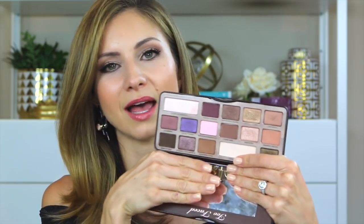For eyeshadow, the palette that I chose is the one that I'm wearing, and it is the Original Chocolate Bar palette by Too Faced. I chose this palette because it has some of the best neutrals in my opinion. I love all of these shades right here. These are great liner shades. It has a great highlight, a matte highlight, and then it has a shimmer here. This is just a really great basic palette.